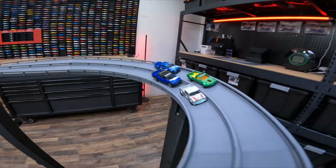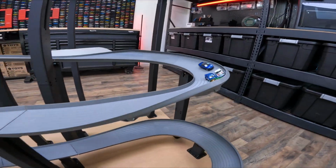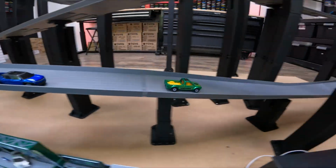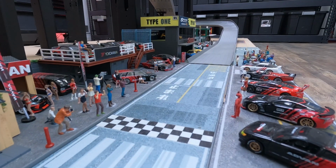That outside lane is the faster lane. For whatever reason here on this track, as they go down into that dip, the Volkswagen Caddy leads the pack. Trading some paint into the last turn, the Volkswagen Caddy finishes first, followed by the Silverado, Austin Mini, and the custom Maverick.